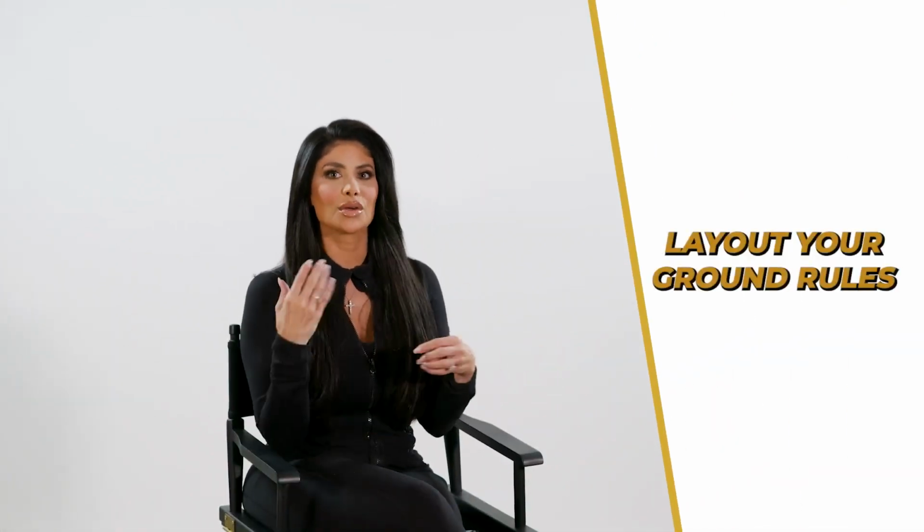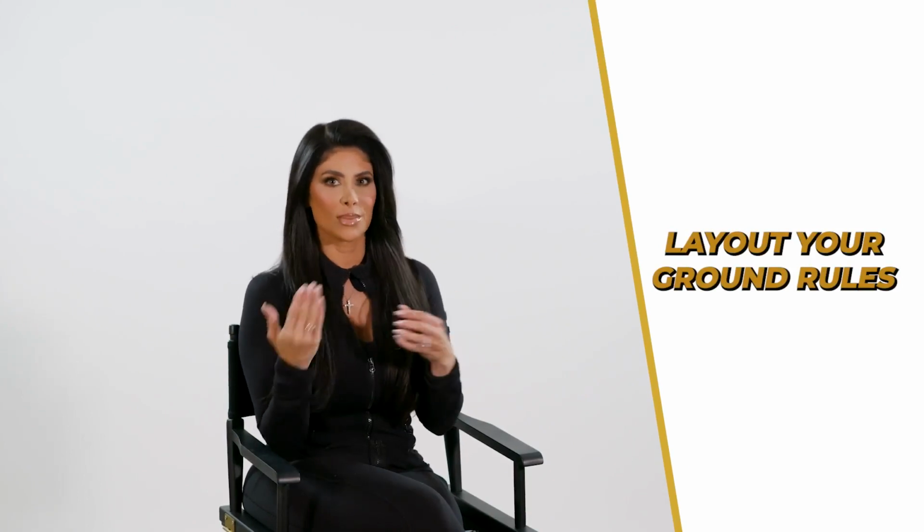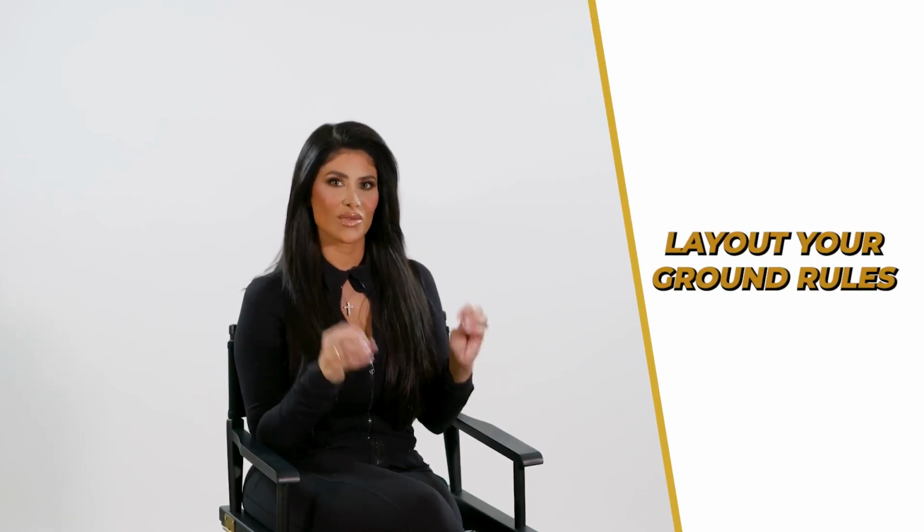You also need to lay out your ground rules for how you want to pay them. You want to start setting these ground rules. They need to know what you expect prior to you sending them out. It's so important. You don't want to have to backtrack. You don't want to get frustrated. This will really help eliminate so much frustration because they know what you're expecting.